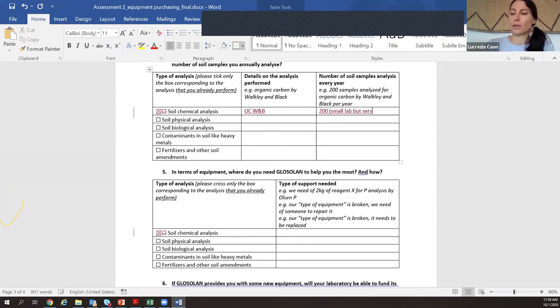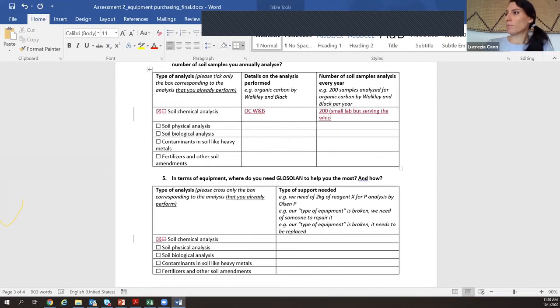But serving the whole country or a large part of the country. We have all this information. We have a big database in which we register all the information we are collecting through the surveys that we are sending around so that we don't have to ask you to tell us again the same information over and over again. So, and here you would tell me, okay, I need equipment to do wall clean black.